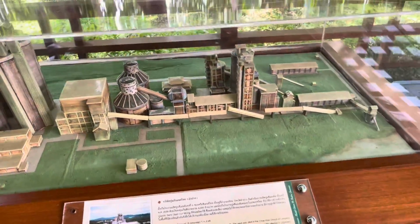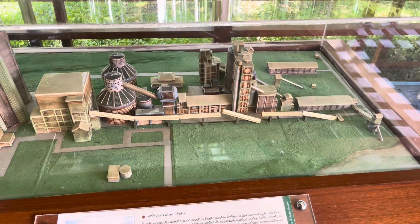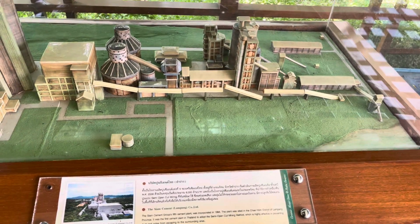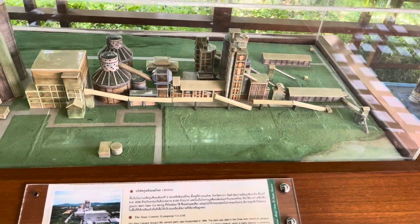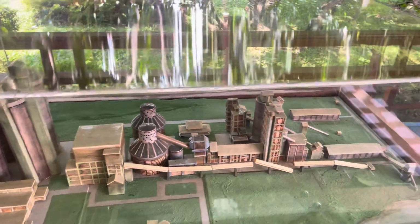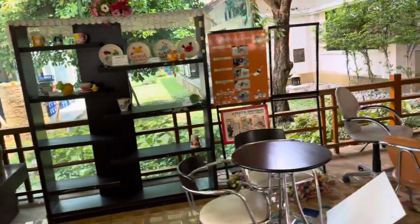The Siam Cement Company. This is the fifth cement plant, incorporated in 1994. The plant was sited in Cham Hoang District of Lampang Province. It was the first cement plant in Thailand to adopt a semi-open cut mining method, which is highly effective in preventing dust and noise from escaping to surrounding areas. Interesting. Okay, now let's walk in to the shop.